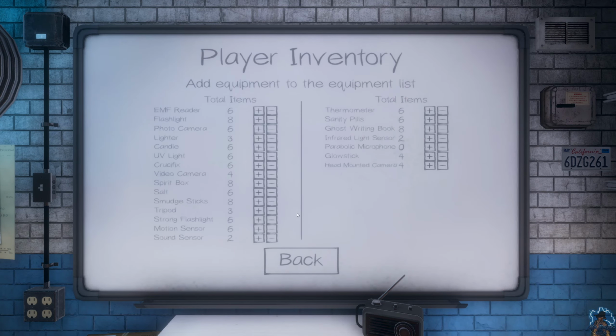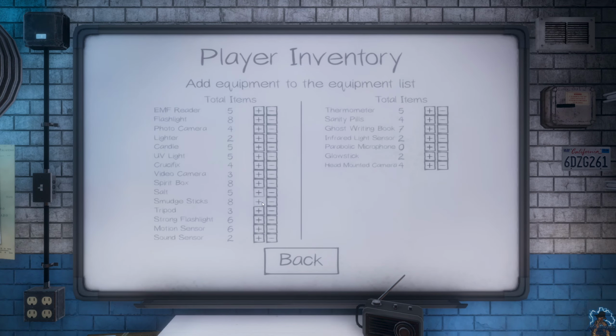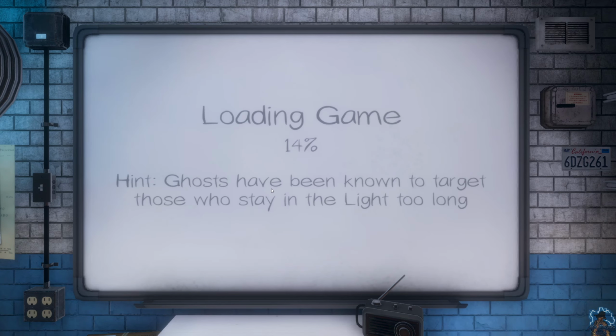Nice. I forgot to add stuff. I want to bring 2 EMFs, because sometimes the EMFs bug out on you. We bring 2 books for more money. Sometimes the glow sticks are kind of nice. I bring max cameras, money, and a candle, just in case. Maybe we want to use a candle. I want to do the candle only challenge. Prefixes an extra camera. Do we already have a spirit box? Yeah. I'll bring salt, smudgies, a couple tripods, and that should get us going.